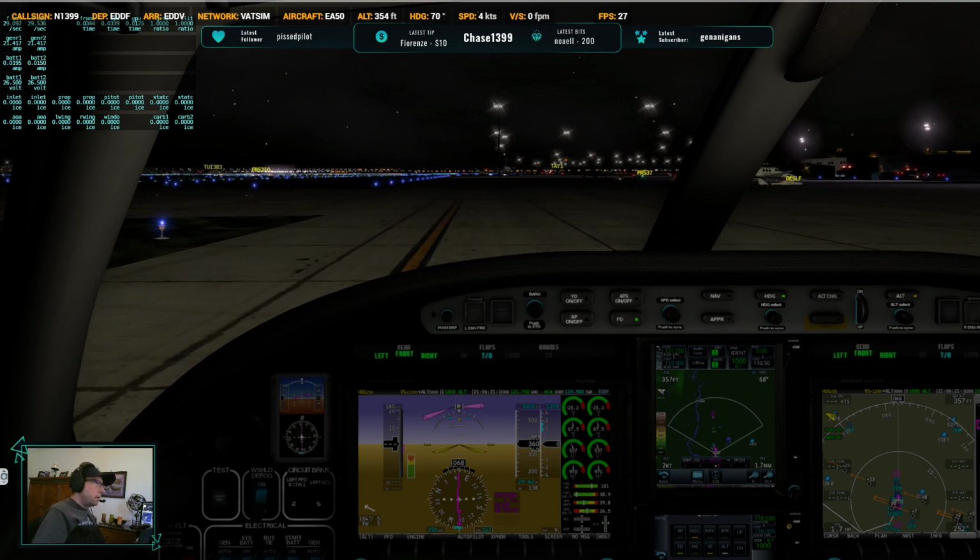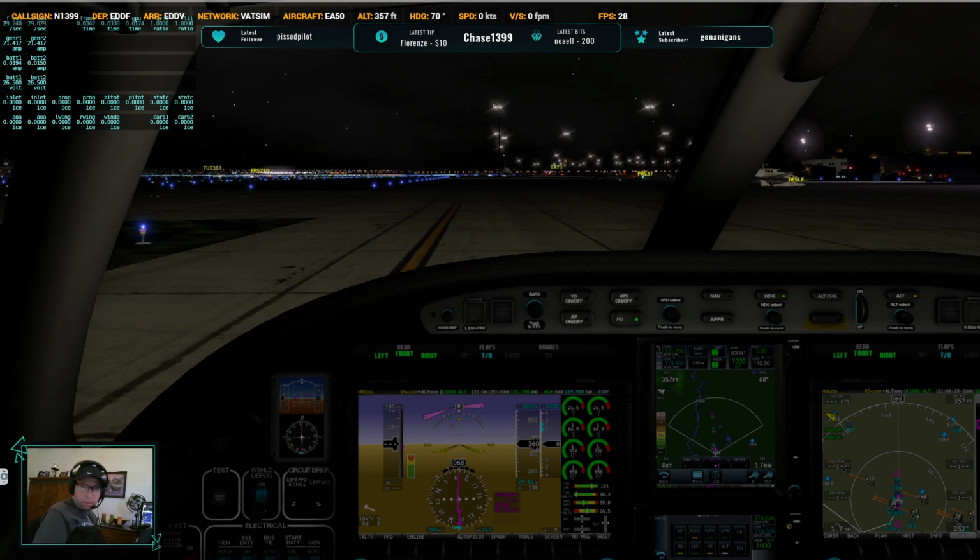Frankfurt Ground, Eclipse 1399er, the south GA ramp, current with Oscar, requesting taxi. November 13, correction, Eclipse 1399er, contact Frankfurt Tower 119.9er, bye-bye. Over to tower 119.9er, 1399, see ya.